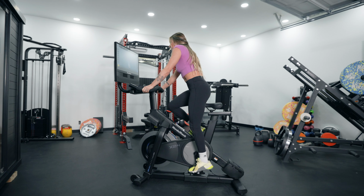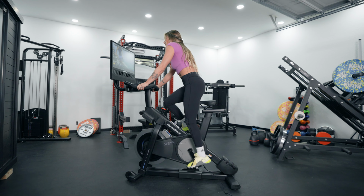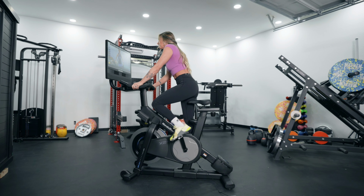It still rode super smooth, and again, has that silent magnetic resistance along with it. This is not a compact bike by any means, but it does have a user weight capacity of 350 pounds, so definitely meets industry standards and allows a lot of people to be able to ride this.